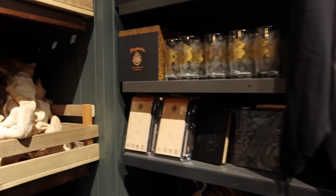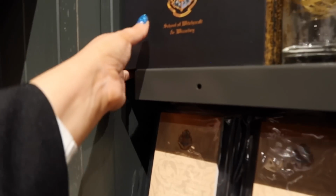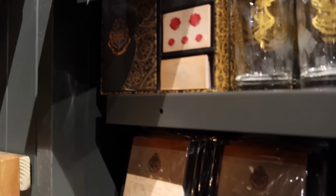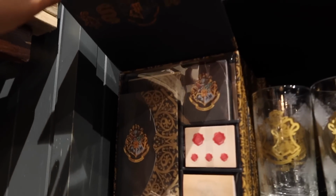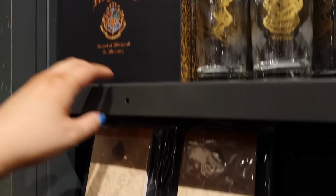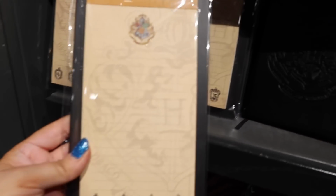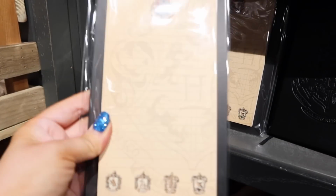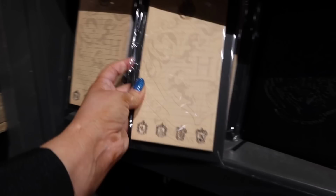Then we've got the goblets again. I'm not sure what this is. Hogwarts School of Witchcraft and Wizardry. Oh, it's a little stationery set. That's pretty. I like that. I like this as well. That is gorgeous. Love that pad. It's a magnet for the fridge. How brilliant is that? I love that.